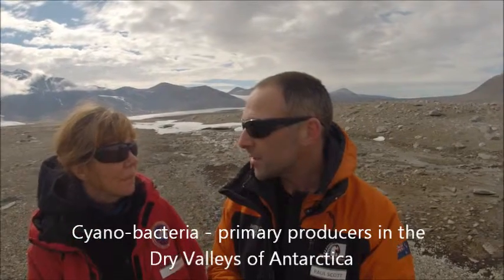We've just had a walk, about a 45-minute walk, following the snow melt from some of the upper mountainside here, following that snow melt down, following the stream, and what we're looking for are cyano-bacterial mats to carry out some experiments on that. So I'm going to ask Kathy, what kind of experiments are you looking at doing here?